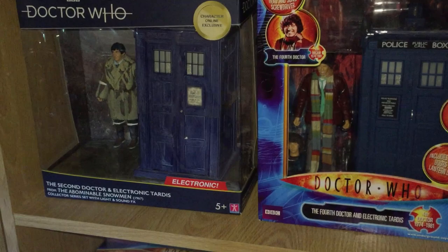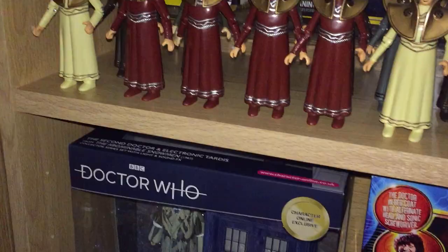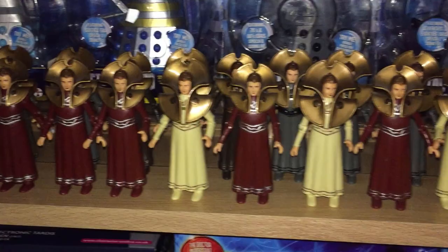And next to that is the latest edition so far of the Second Doctor and Electronic TARDIS from the Abominable, I hate that word, Abominable Snowman set. It's just, it's incredible. I love it. And then moving on, we have a lot of Daypole Time Lords. There are four variants in total, red, cream, brown, and grey. And I decided to army build those as well, so they look quite nice.